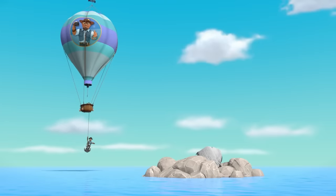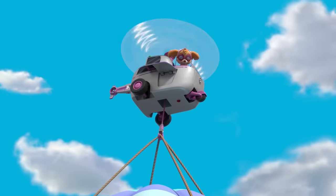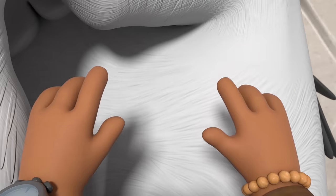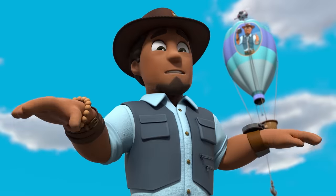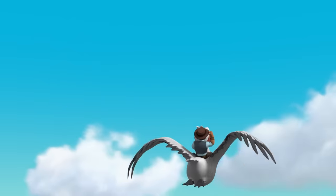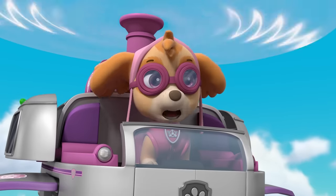There it is! Big Bill Island! No, Travis, wait! This rock doesn't feel very rocky, almost like feathers. Ooh, ah! Hold tight, Travis. Ryder and the pups are on the way.